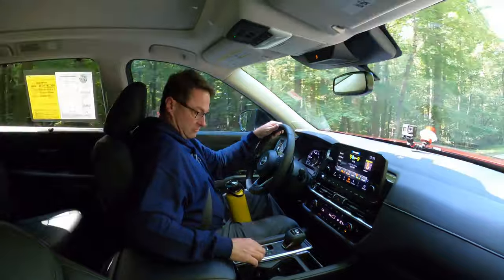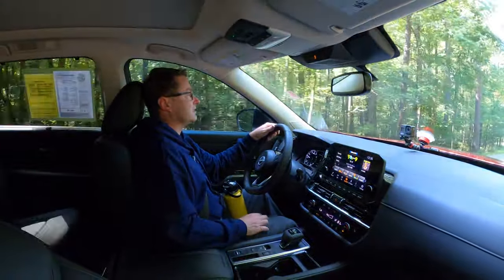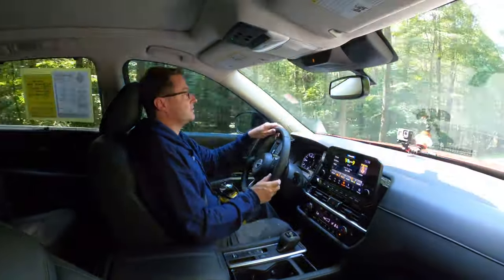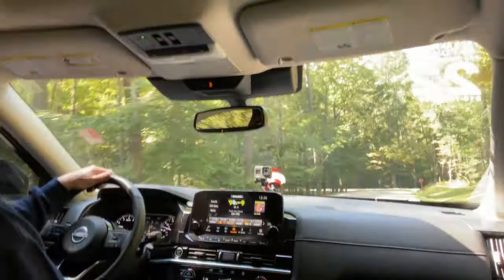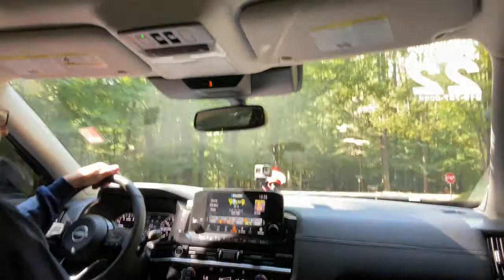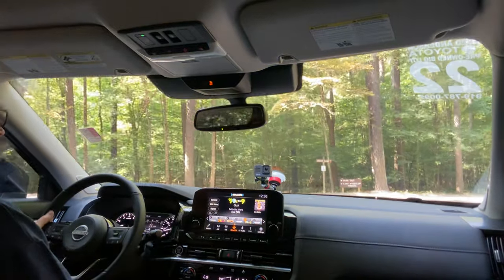Let's move it down to standard mode and see if we notice any difference. A little bit looser steering wheel, I think, and then the handling loosens up just a little bit. More free-flowing, like easy. Easy like Sunday morning. I really want to sing that bad, but I'm not going to do it.